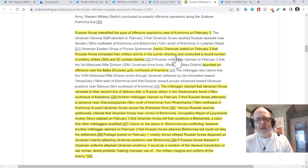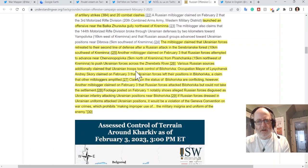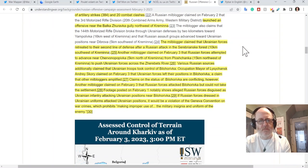Serhiy Cherevati, who's the Ukrainian spokesman for the area, said yesterday that Russian forces increased their military activity in the Liman direction and conducted a record number of artillery strikes, 384, and 20 combat clashes. And they launched an offensive near the Balko-Zaravka Gully, northwest of Kreminna, as I just said. The mill blogger claimed that Ukrainian forces retreated to their second line of defense after a Russian attack in the forest southwest of Kreminna. Another mill blogger claimed on February the 3rd that Russian forces attempted to advance near Chervonopepivka and Ploshchanka to push Ukrainian forces across the Zherebets River.